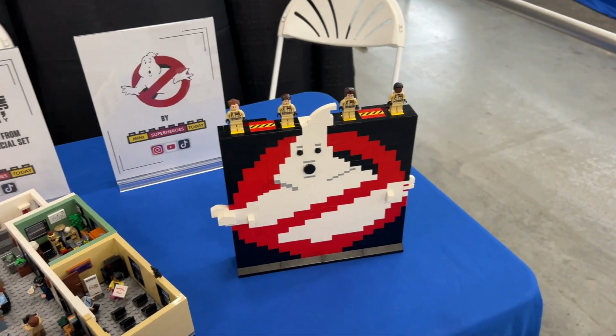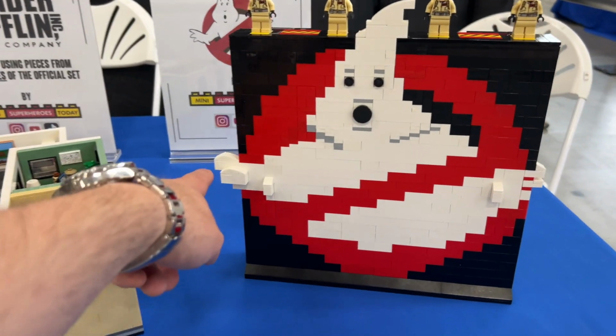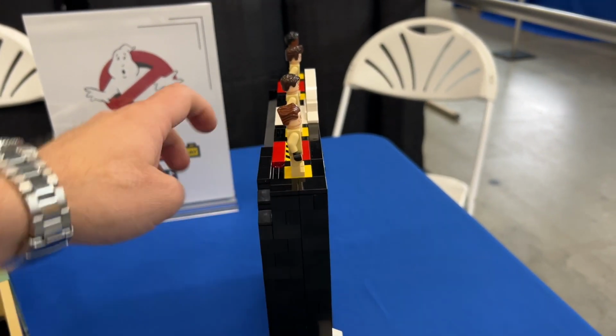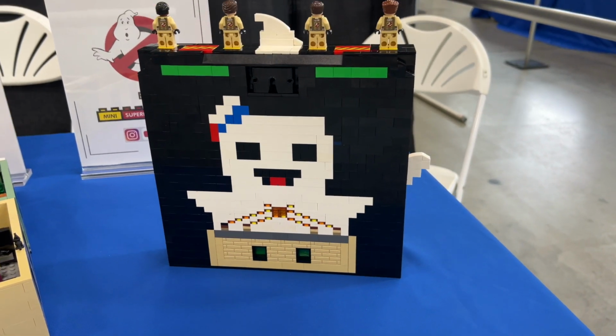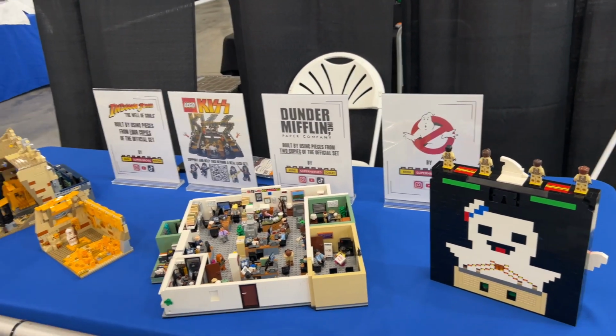And debuting at this show is the new Ghostbusters logo. Really like the way this turned out, especially with the 3D fingers and everything. And there's a little Easter egg on the back if you see it from the other side. We've got Mr. Stay Puft and the guys with their proton packs crossing the stream. So very cool, and definitely excited to display them all this weekend.